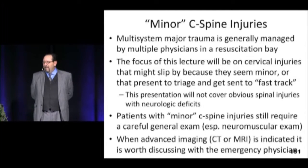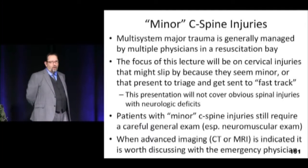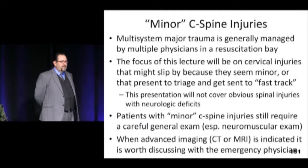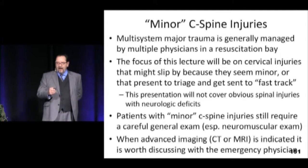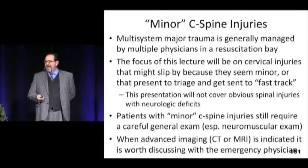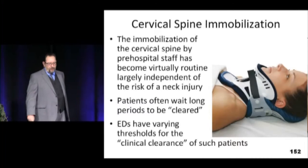They do often end up in fast track, and then you find yourself there wondering whether you should really go the full distance for CT imaging or whether plain films are indicated, and we're going to talk about that. And then there's a lot of other sort of neck, shoulder, arm complaints that end up in those settings that we're going to address too.